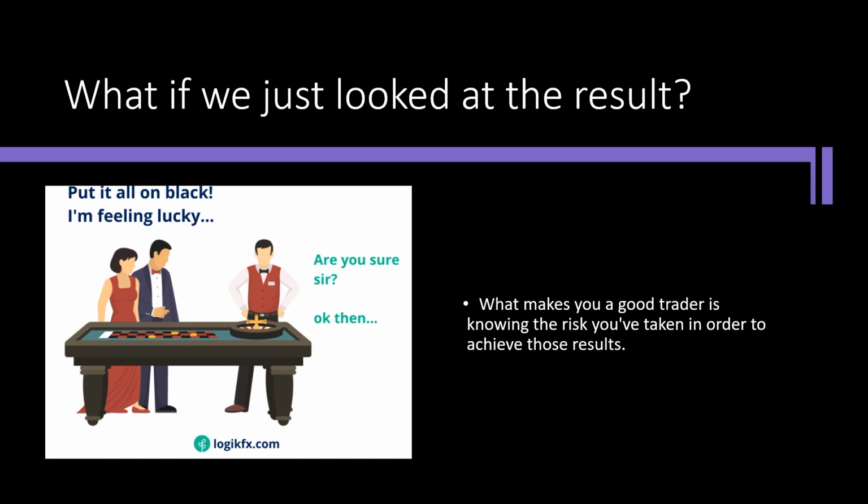As a trader, your aim is to make a lot more money in return than you're putting in on the table. So in the roulette example, if you put in $10, but you're consistently getting $100 back, that would make you a good trader, right? This is known as minimizing your risk so your trading is sustainable.